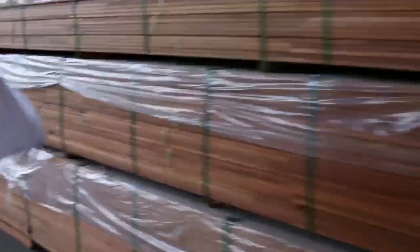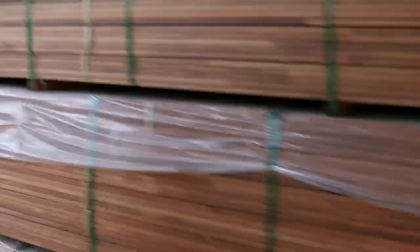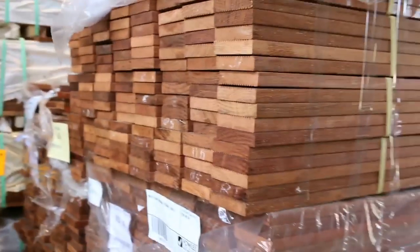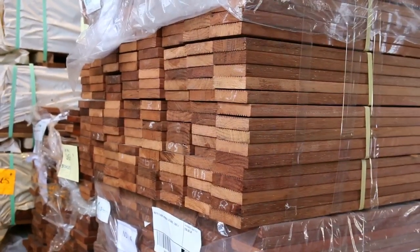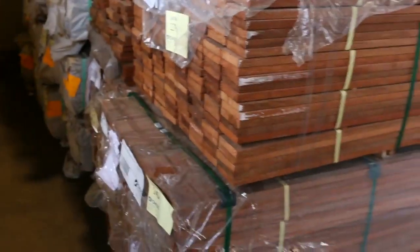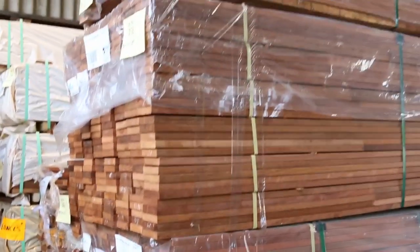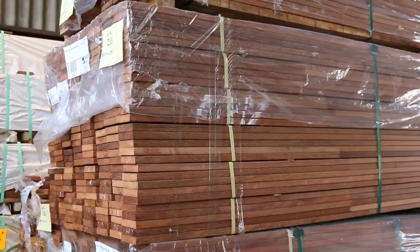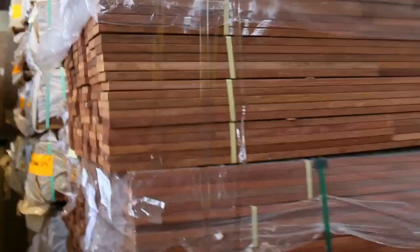Speaking of nice looking stock, have a look at this. Merbau decking, 90 by 19, in 5.7 and 5.4 set length packs, finger jointed decking. There are 6 of those packs there, guys. I reckon you'd probably pick this up, I'm having a guess, around the 250 a metre mark, which would be an exceptional buy. So there's half a dozen packs there. Do not miss out on that.